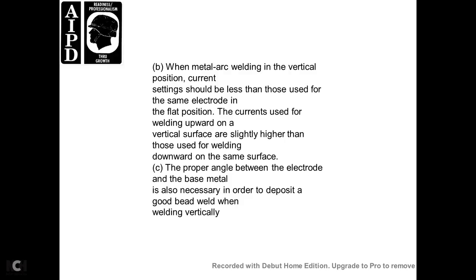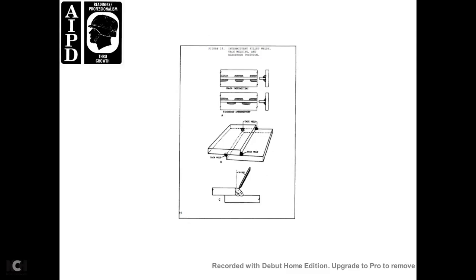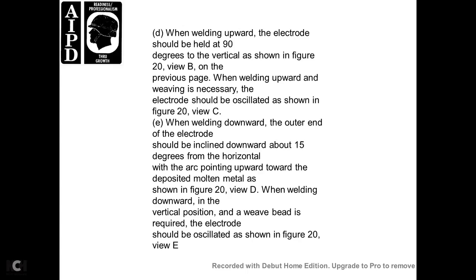The proper angle between the electrode and the base metal is also necessary in order to deposit a good bead when welding vertically. Figure 19 shows T joints, fillet welds, tack welds and electrode positioning. When welding upward, the electrode should be either 90 degrees to the vertical, shown in figure 20, view B on the previous page, or with the weaving motion the electrode should be oscillated, shown in figure 20. When welding downward, the electrode should be inclined downward 15 degrees from the horizontal, with the arc pointing upward toward the depositing molten metal, shown in figure 20, view D. For welding downward in the vertical position, a weave bead is not required. The electrode should be oscillating, shown in figure 20, view E.